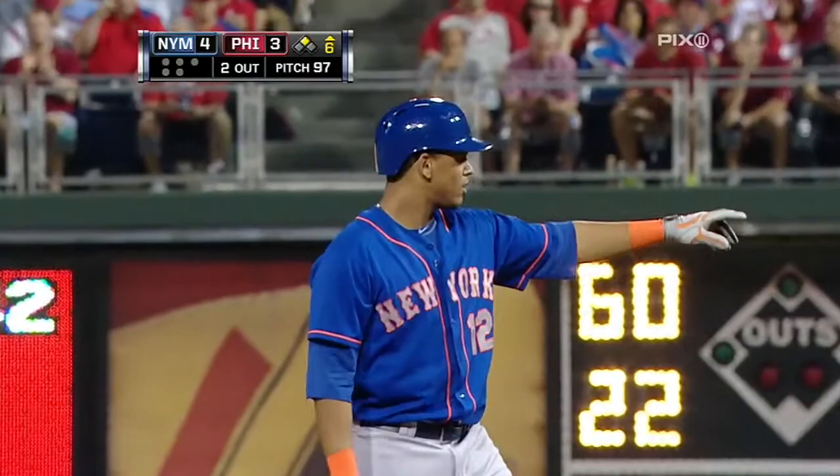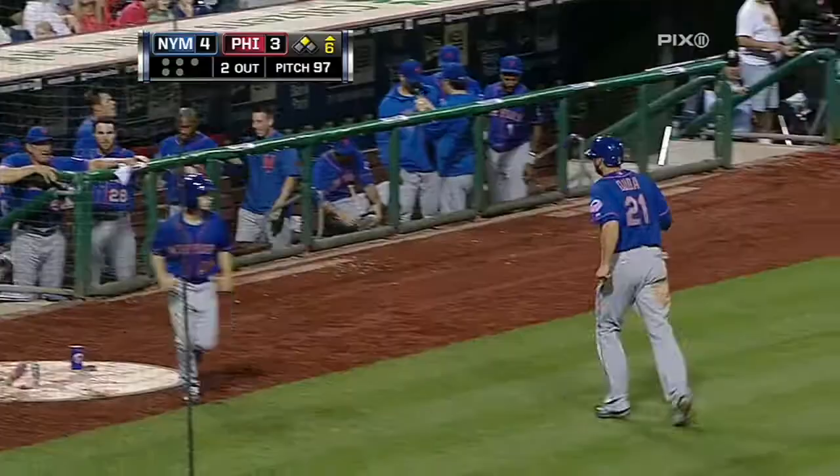Juan Lagares with his second double of the night, and the Mets go in front 4-3.